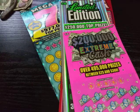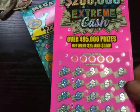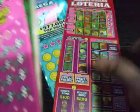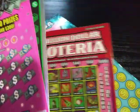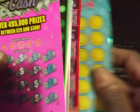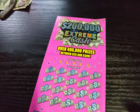Well, we're gonna do a little scratch video today. Today we're gonna start off with our $200,000 Extreme Cash, I got ticket 68. I got a limited edition, number 30. I got a $1 million Loteria ticket number 12. And the Lucky Mega 7, number 13. So let's see if we can hit a bonus on all of them. We're looking for the star of the diamond.